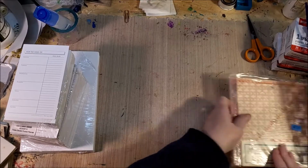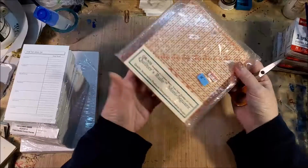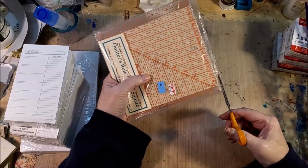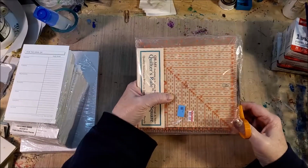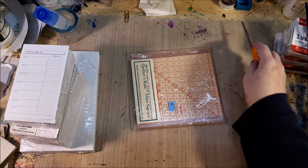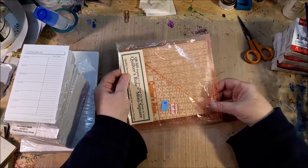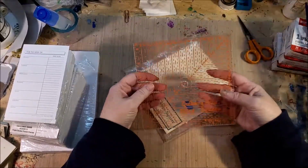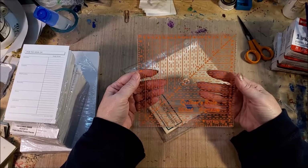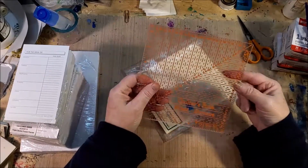Then another store, another day, I got this, and I have a big one of these. I think it's 12.5 inches for quilting. But when I'm sitting here at the table, this will come in real handy for cutting squares.